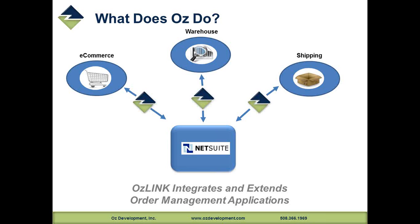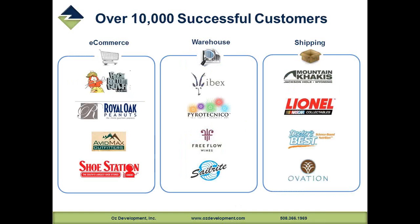And then, more recently, integration extensions to e-commerce, so being able to pull orders in from things like Channel Advisor and Magento, and push data out from NetSuite. That might be item master information, inventory information, those sorts of things. But today we're really going to focus on the shipping side.